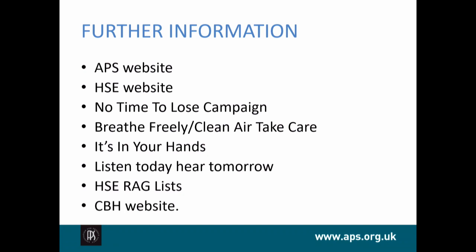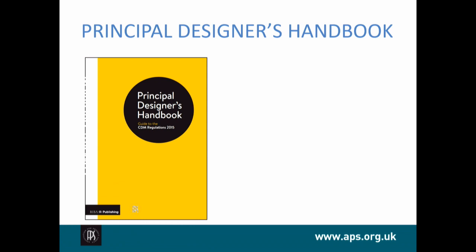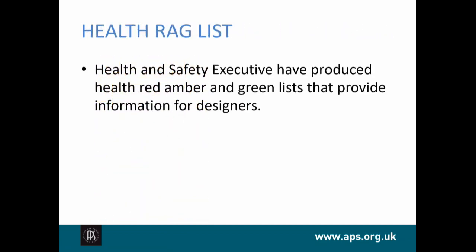On the Health and Safety Executive's websites, they've got some RAG lists, some red, amber, and green lists aimed at designers. The red list suggests things that designers shouldn't do. The green list is things that designers should do, because they're bad and good for health and safety, respectively. And the Constructing Better Health website has got lots of materials about health effects. The APS have produced the Principal Designer's Handbook, which can be purchased from the APS or through RIBA publications, which has got something in it.